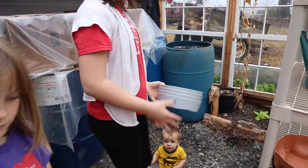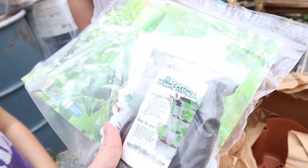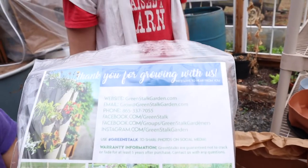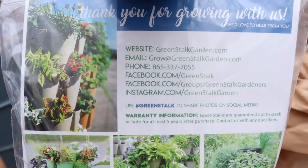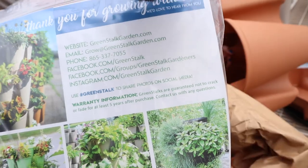Here, so here's some of the things. This is how you get water in them. Okay. Oh, cool. Look at this. It has seeds. It has worm castings. Organic fertilizer. Okay, so here's the information, just in case you don't have really good soil.